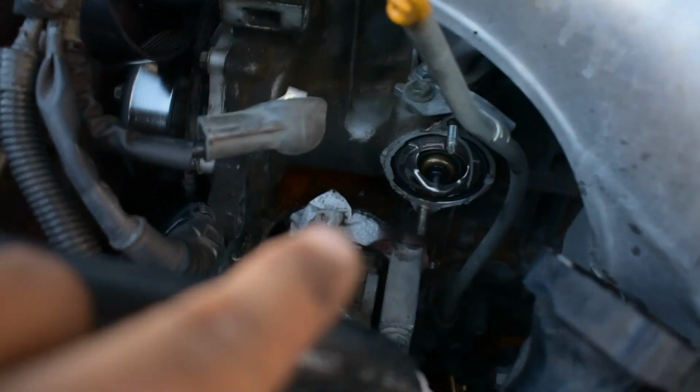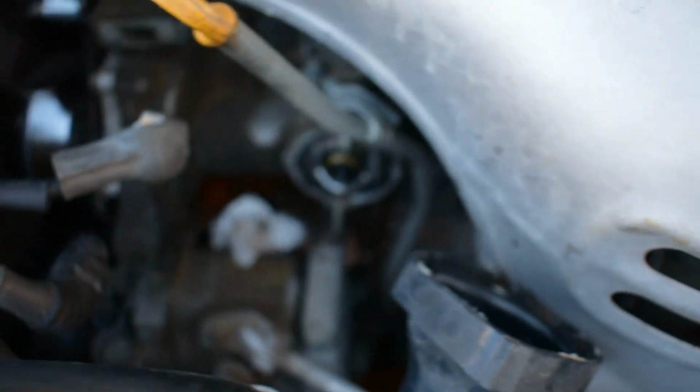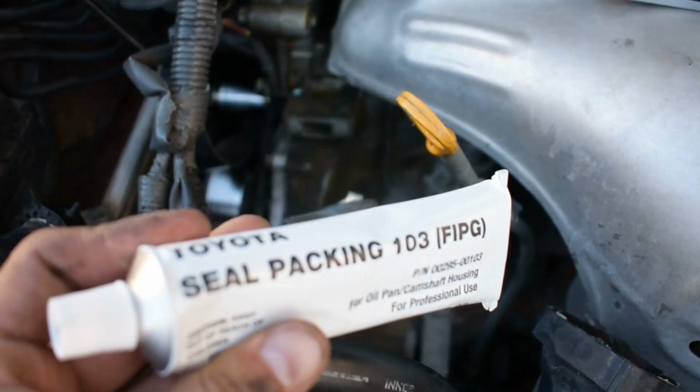So we need to go get a razor blade and scrape all that old gunky crap off of there, along with the gunky crap stuck in here, and wait till it stops dripping its little coolant drip, and then we can reinstall it with the proper seal packing.